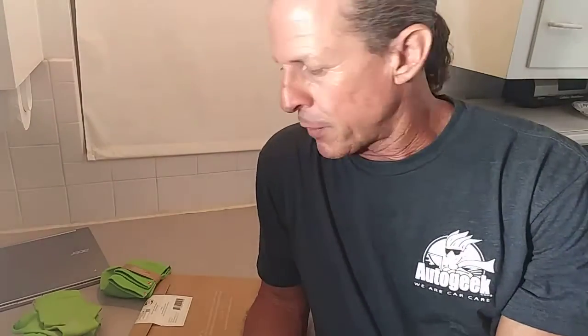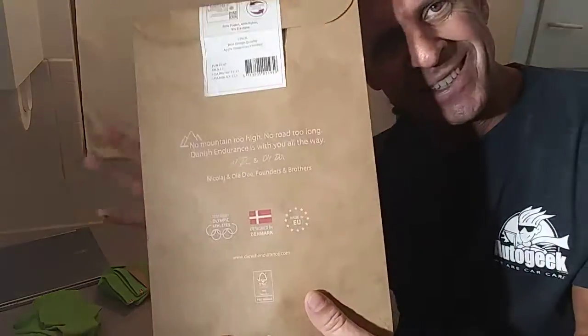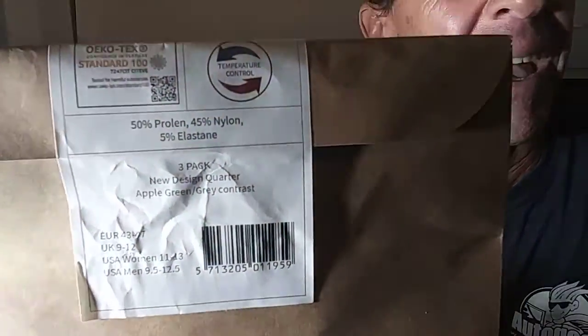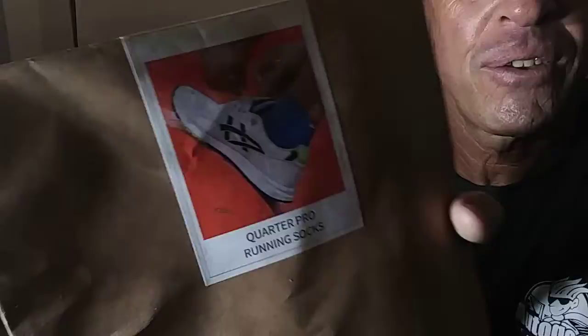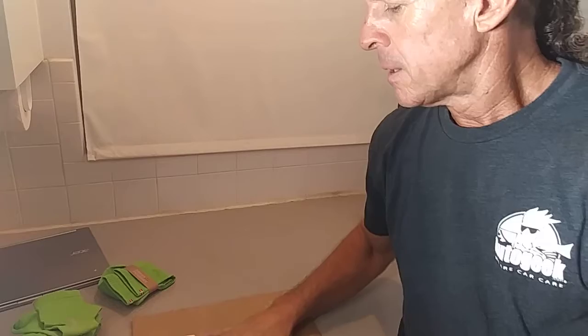Oh, I've got my Auto Geek shirt. I'm going to give a little love to Auto Geek because I'm going to be pimping my own logo and design and embroidery and all that stuff. So I thought I'd squeeze in a few shirts that I sometimes wear. They come in recyclable paper. I'm going to give you that as well. Amazingly packaged. They shipped and were here within 2 days.